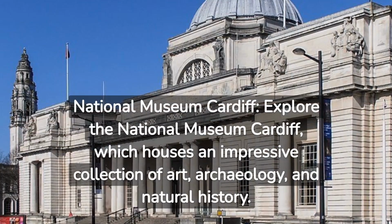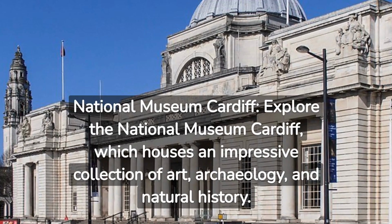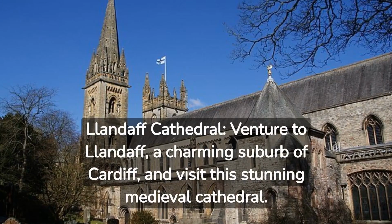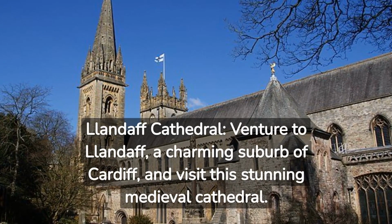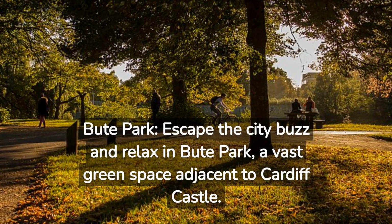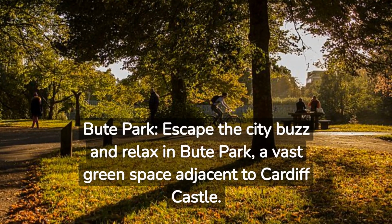National Museum Cardiff. Explore the National Museum Cardiff, which houses an impressive collection of art, archaeology, and natural history. Llandaff Cathedral. Venture to Llandaff, a charming suburb of Cardiff, and visit this stunning medieval cathedral. Bute Park. Escape the city buzz and relax in Bute Park, a vast green space adjacent to Cardiff Castle.